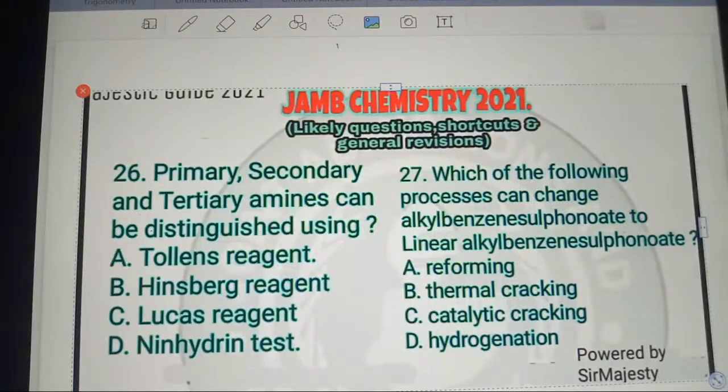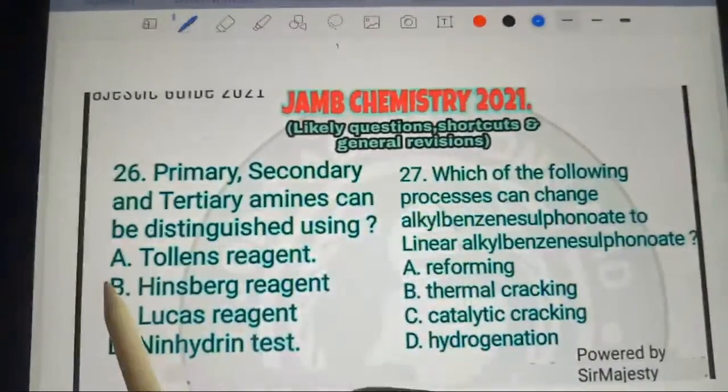And Hinsberg reagent is actually made up of benzenesulfonyl chloride. Yes, of course. Then you mix it up. It will separate primary amines from tertiary and secondary amines from their separate behaviors. Then question 27. So for those that are watching, the answer is B.